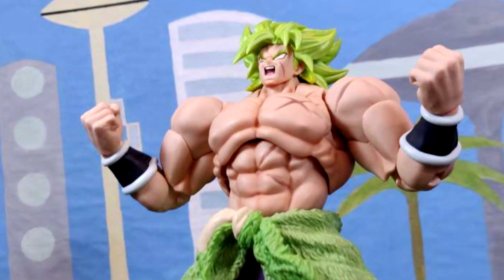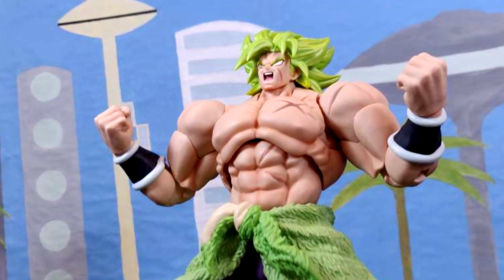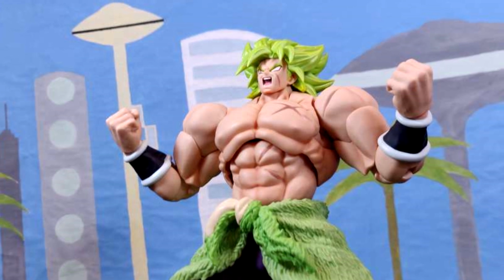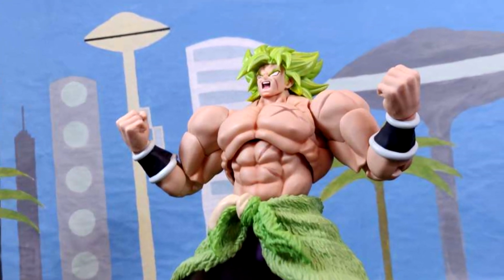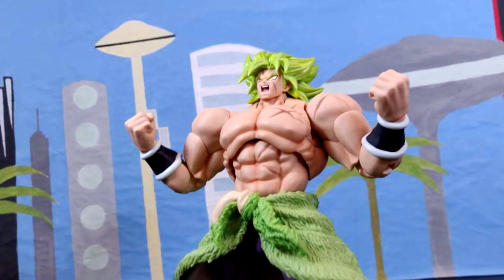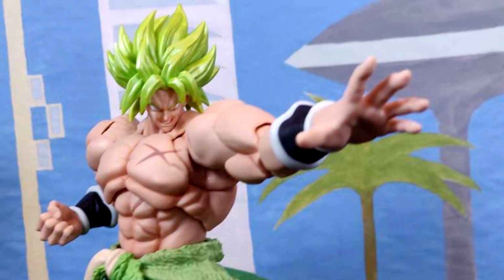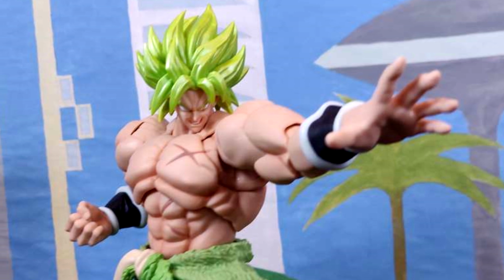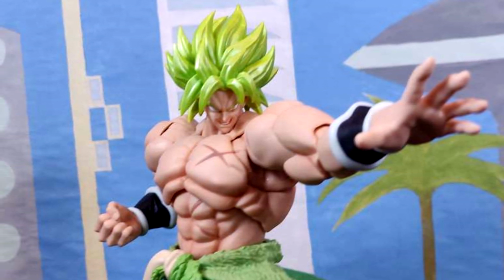The one problem that I somewhat have with this guy is that his arms can't really move all of the way. You're not really going to get him into any poses that require him to move his arms in all that much, because he's a big guy. But I like to get my figures into really expressive poses for really nice action shots, and sometimes those arms will get in the way of actually posing the figure, and that is why he is in my number 3 spot.